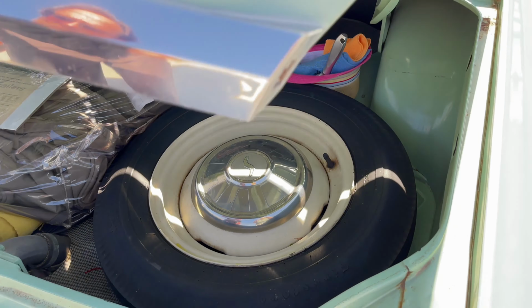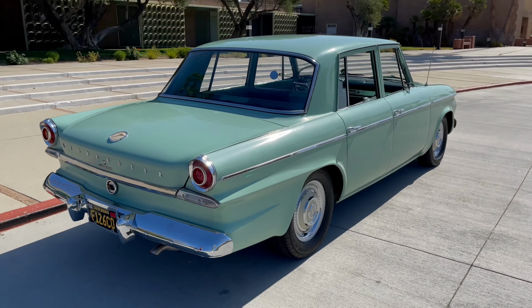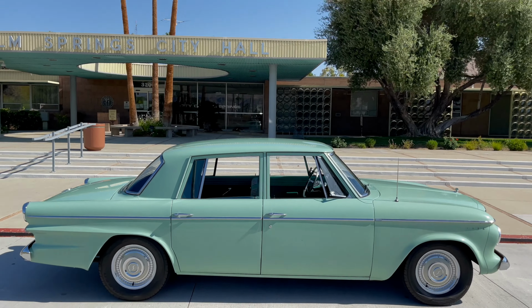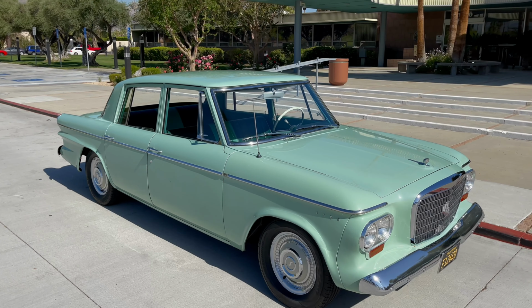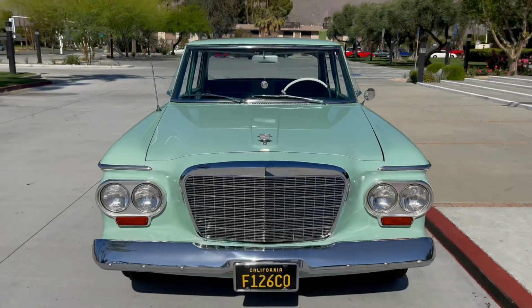Studebaker. Yes, ladies and gentlemen, this 1963 Studebaker is more than a classic car. More than a joyride. This 1963 Studebaker Lark is a world-class national treasure. Behold the glory. I love a low mileage original. There's nothing like a low mileage original survivor class car.